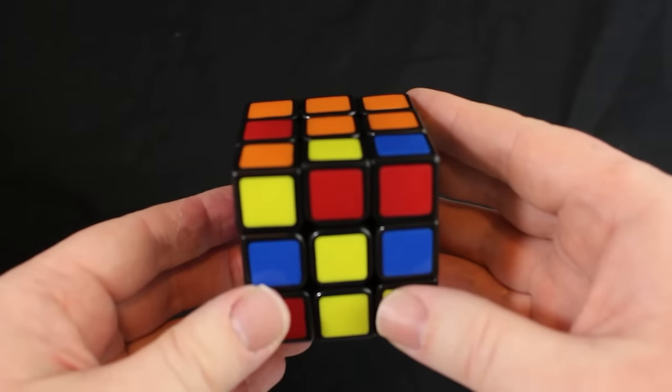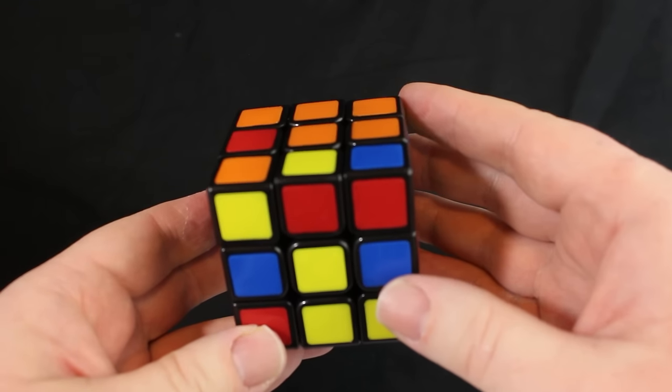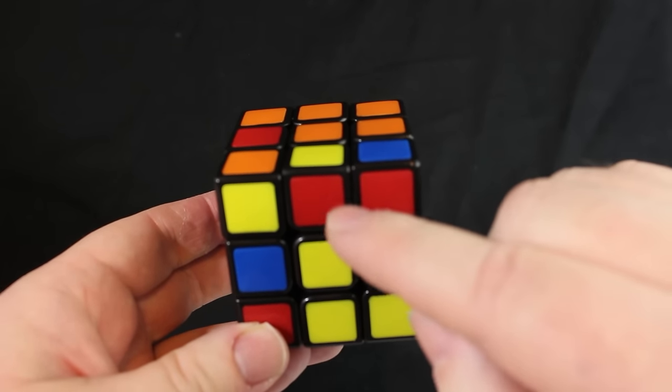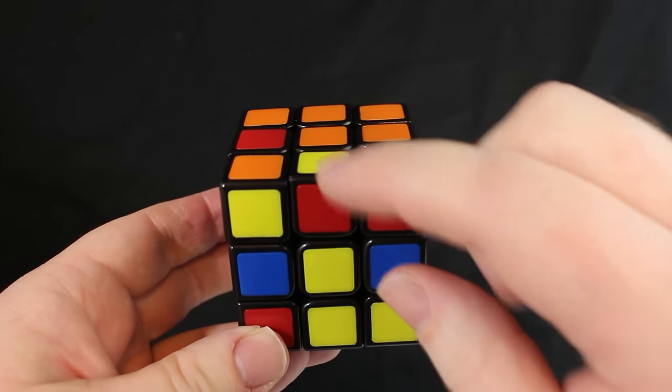An important part about the focus piece is ignoring the yellow. If your focus piece has yellow in it, we're going to ignore it. So right here, what is our focus piece? It's right here. It's got red and yellow. Yellow's involved, so we're going to ignore it.